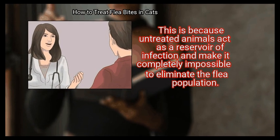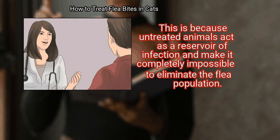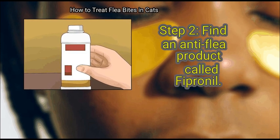This is because untreated animals act as a reservoir of infection and make it completely impossible to eliminate the flea population. Step 2. Find an anti-flea product called fipronil.